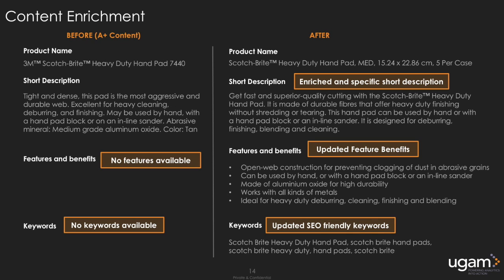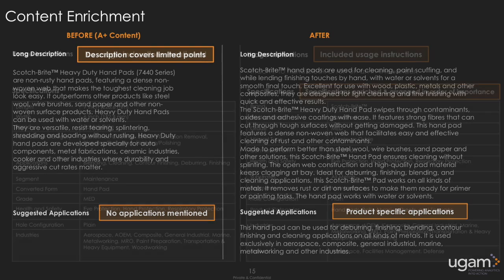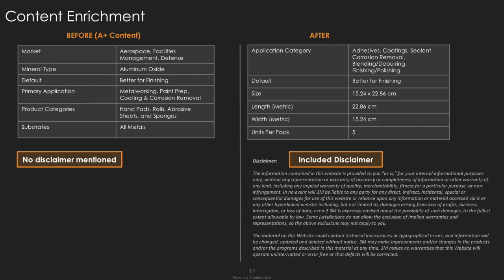When we fix this, you'll see there are a lot of opportunities to make sure you have enriched and short and specific descriptions. You need updated features and benefits, which weren't there. Updated SEO-friendly keywords, which I guess all of you have been speaking about. The right type of long descriptions. Make sure you have specifics around product applications, how the product should be used, usage instructions. And it's very important to have specifications enriched, but also arranged in the right order of importance. Somebody just spoke about consistency: how do we make it consistent across the experience, across products, across geographies? And obviously, not to forget important things like disclaimers.